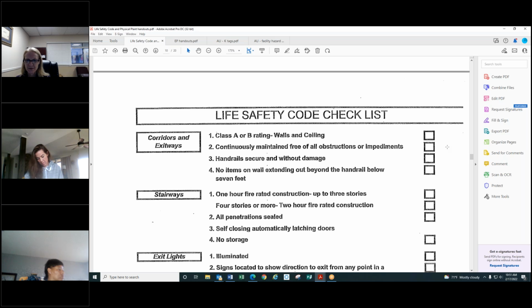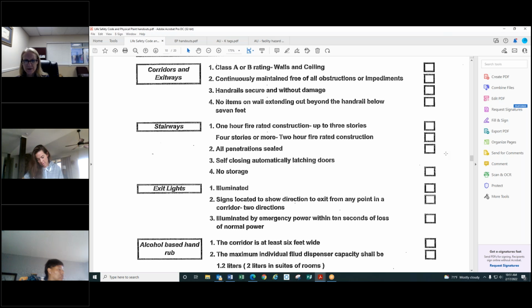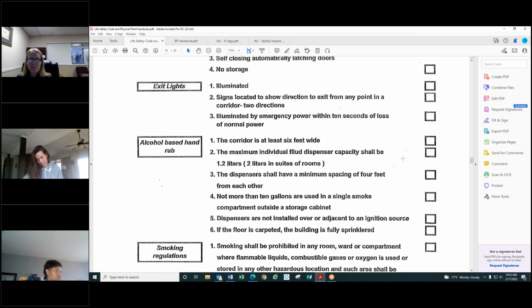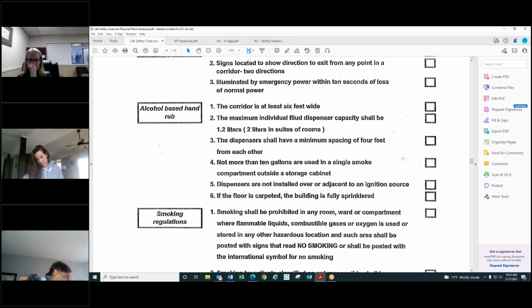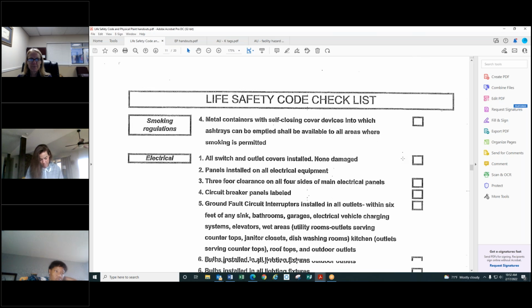Corridors, exits, talked about all of that. Stairways, if you have them, need to be one hour fire rated as well. Self-closing doors, and don't store anything in the stairwell. Exit signs, we talked about. If your power goes out and you go onto your generator, that has to occur within 10 seconds. If it doesn't, you need to call your generator company to come out and adjust it, because once the power goes off, within 10 seconds that generator has to bring power back on. Smoking, talked about.